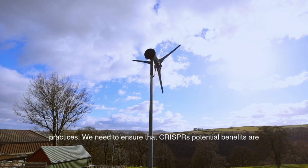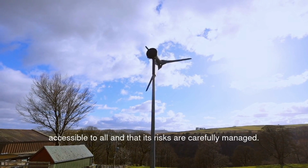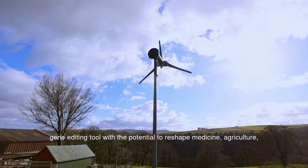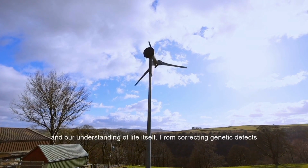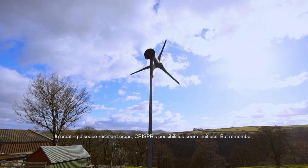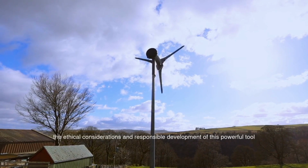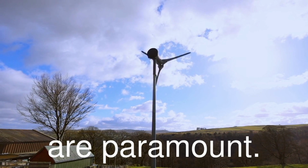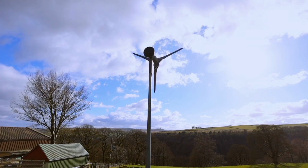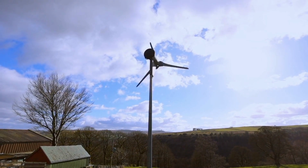But before we get carried away with visions of a perfect future, let's remember the importance of ethical considerations and responsible scientific practices. We need to ensure that CRISPR's potential benefits are accessible to all and that its risks are carefully managed. Today, we explored the groundbreaking technology of CRISPR-Cas9, a revolutionary gene editing tool with the potential to reshape medicine, agriculture, and our understanding of life itself. From correcting genetic defects to creating disease-resistant crops, CRISPR's possibilities seem limitless. But remember, the ethical considerations and responsible development of this powerful tool are paramount.